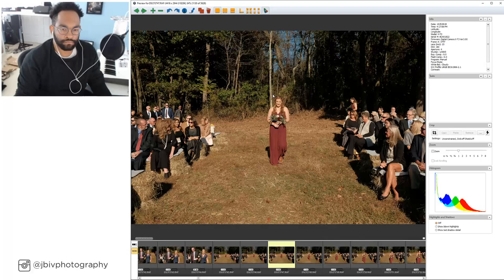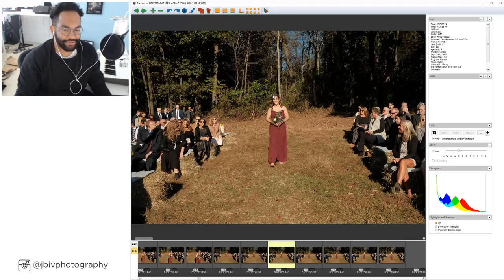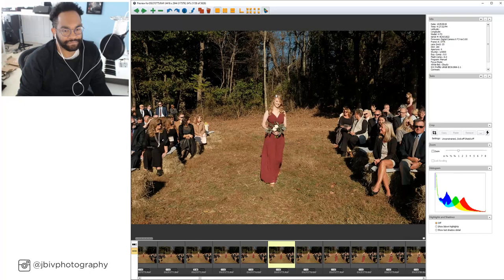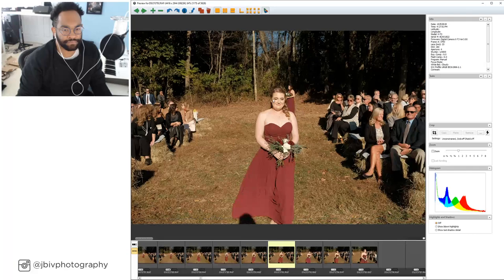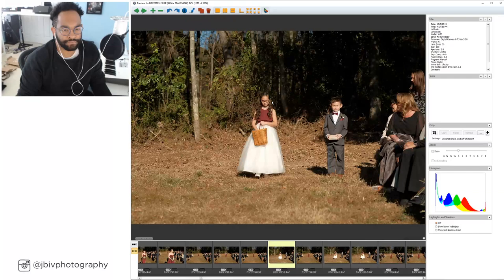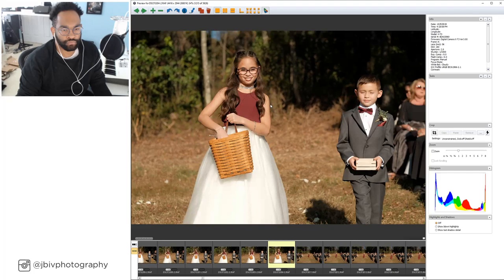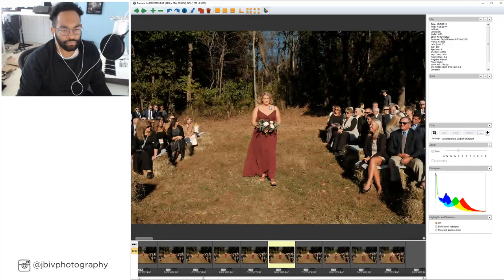This is the worst because not only is everyone like looking down, but with the sun like blasting them in the face too, it doesn't make it any easier for them to look up and give me a smile. The side of my face.